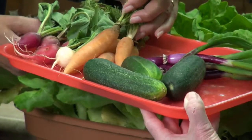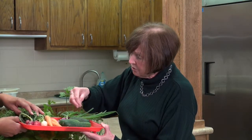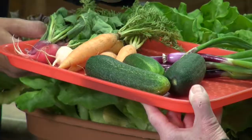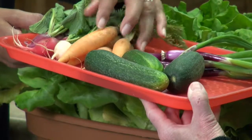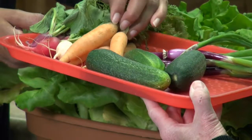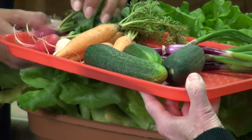But as you're going through here, can we talk about perhaps some of the nutrients that are most concentrated in each of the vegetables? Yes, we'd have a lot of vitamin A in both. The carrots, beta carotene, a lot in the carrots as well. Vitamin C with our radishes.